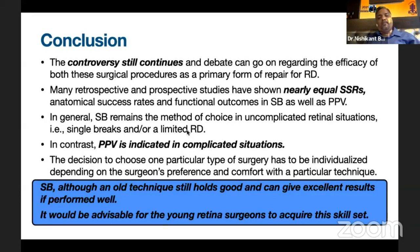We can go on and on debating which is good, which is bad. I think it is basically more about what the surgeon is comfortable with for those particular indications. It has to be individualized as per the surgeon's preference and comfort with a particular technique. There's no point trying a technique which you're not comfortable with. But scleral buckle, although we might call it an old technique, still holds good and can give excellent results if it's performed well. And if you really follow the old traditional Netrale style, I'm telling you, scleral buckle can definitely give fantastic results. And it will definitely be advisable for young retina surgeons to acquire this skill set.